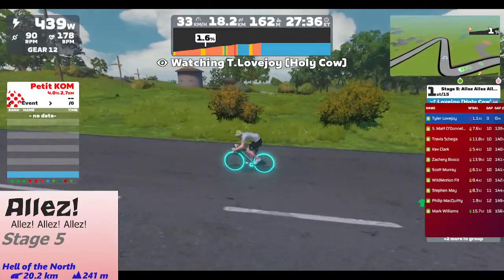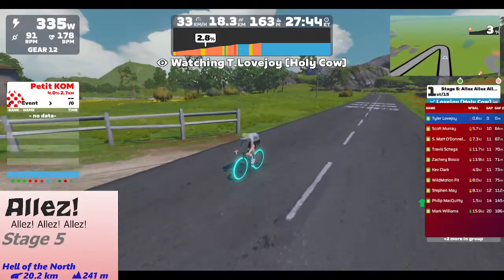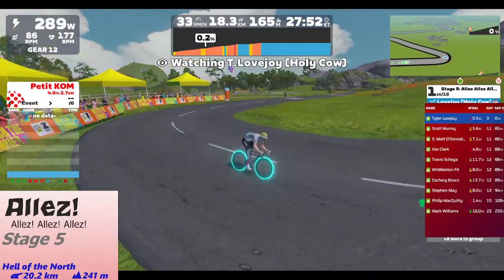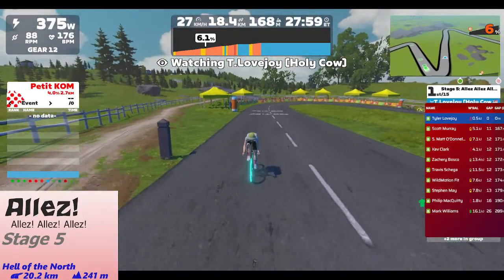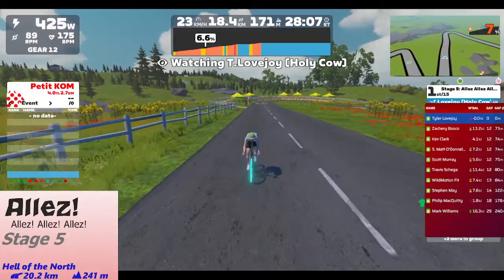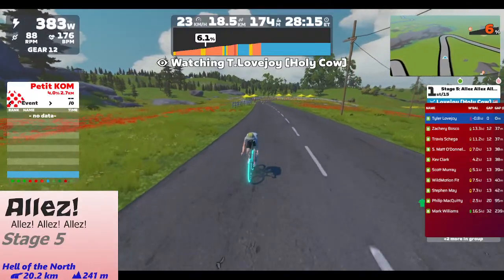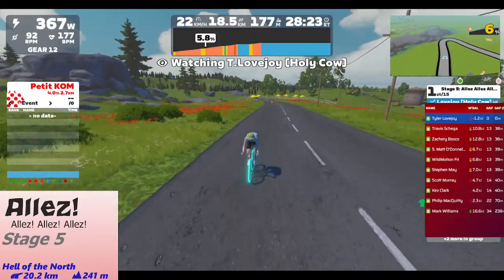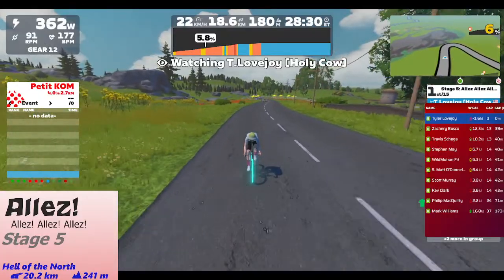Looks like we're already shedding some riders off the back here, with Mark Williams waving his goodbyes. Philip McCordy is suffering back there, as he has managed to fall off the back by a couple seconds and climbing. Otherwise, we've got a decent group of 7 back there, still trying to chase down Lovejoy here, who is absolutely smashing this KOM. I don't know. My money's still going to be on Zachary Bosco for taking this one, if not at least second place. But I'm thinking Tyler might be overexerting himself for this one. But who knows?